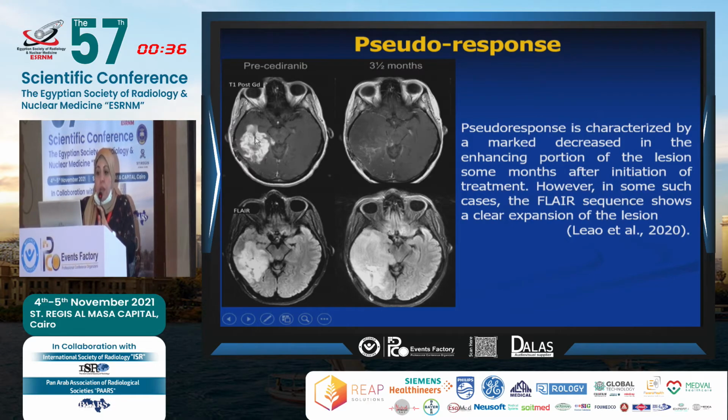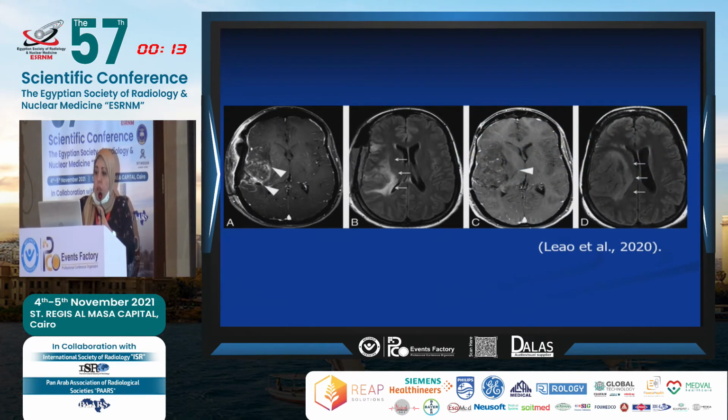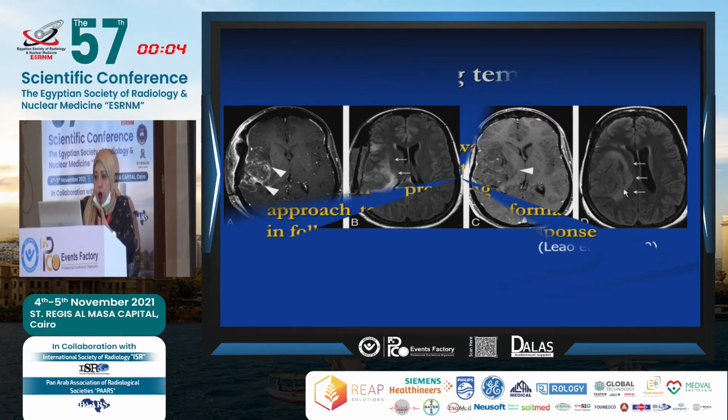Like this case here, the baseline images revealed avid enhancement with perilesional edema on FLAIR, but here there is just traces of contrast within the lesion, and there is much increase in the perilesional edema. So lack or reduced enhancement with increasing edema are considered risk factors that need further assessment with the advanced techniques. Another example here for perilesional edema and enhancing lesion, then the enhancement is reduced, but there is much increase in edema and the mass effect. So this is pseudo-response.